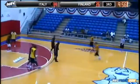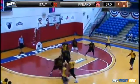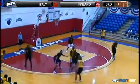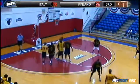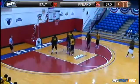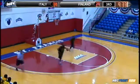Third quarter action underway here. 39-26 Italy over Team Finland, and Team Finland kind of struggled throughout this tournament so far. Yeah, and they struggled mightily in the second quarter of this game. It was pretty close early on, but Italy took over. Now it's back to 10.